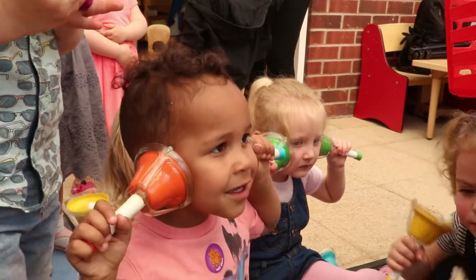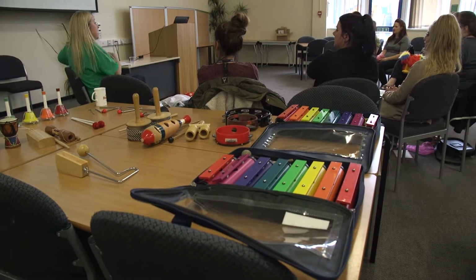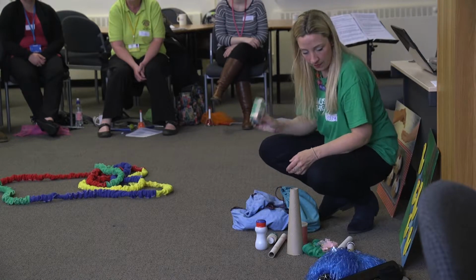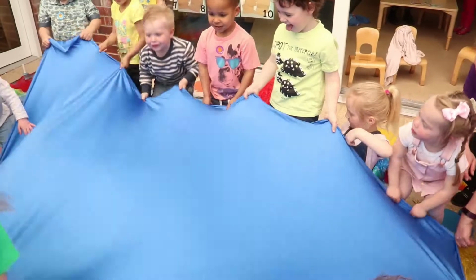Why not reinvent your props and percussion cupboard? Dig out those forgotten chime bars, get the children making some bottle shakers. Can you make a giant scrunchie out of some fabric? Tie some scarves together or buy some lycra.